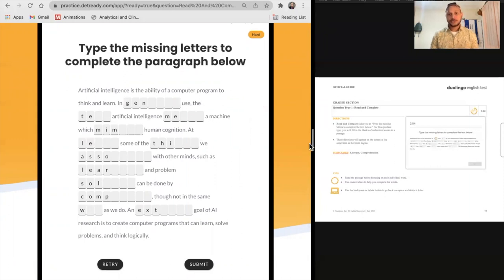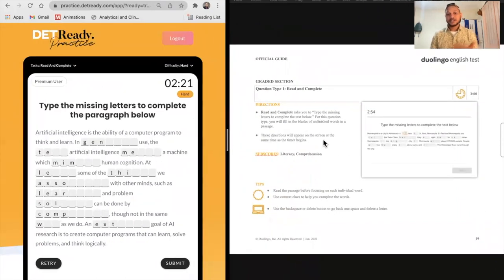I'm not promoting this website. I don't have anything to do with the person who created this website. I'm just showing you how I got a very good score in a very short period of time. So this is how I practice this particular question. Here is where I practice the question, but you don't have to do this.